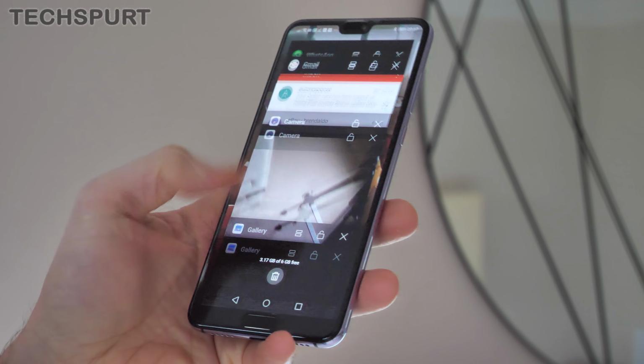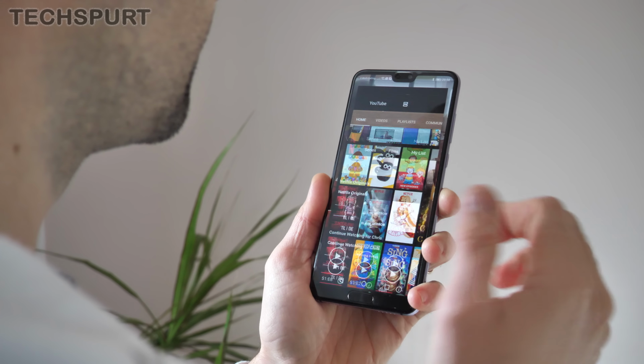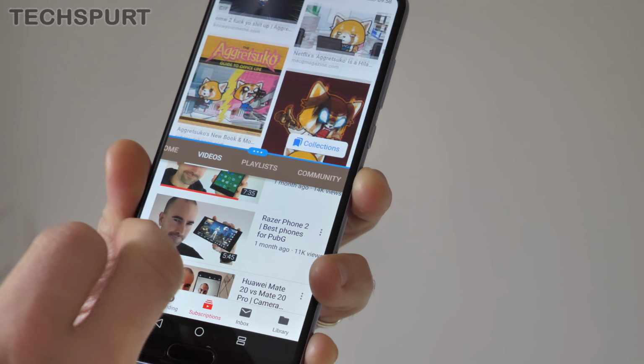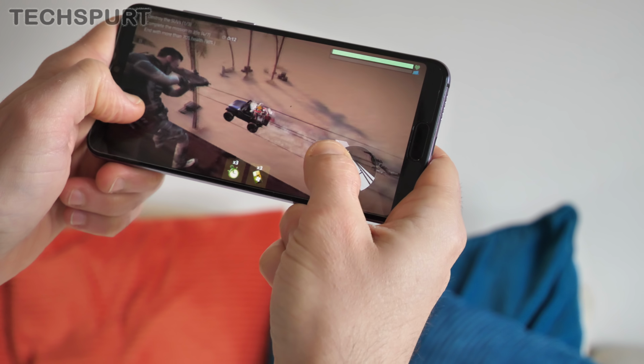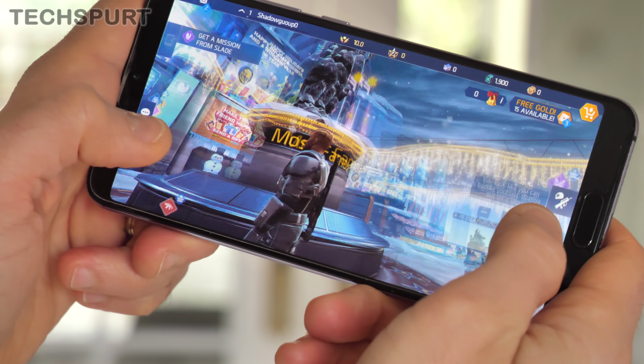So what about the performance? Well, good news there too, kiddies. The P20 Pro definitely holds up well, even though the Kirin 970 chipset stuffed inside is well over a year old now. Everyday running is nice and smooth, helped along by the generous 6 gigs of RAM. And if you're after a bit of gaming on the go, then no worries there either. Even demanding titles still play with a very respectable frame rate.